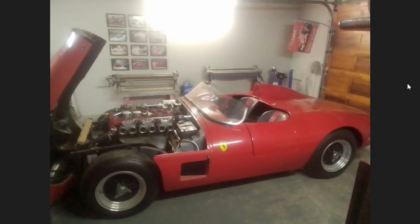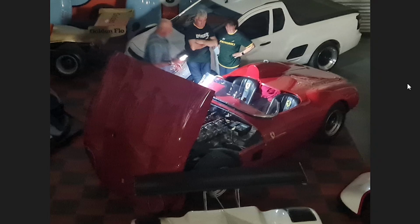Like I say, 1 of 4. And you look at those wheels. You have to hit them off with a copper hammer. This is essentially a full-on racing car from that time.